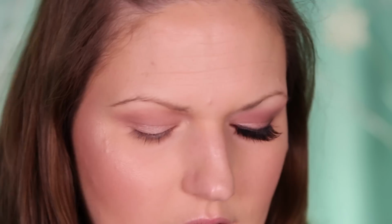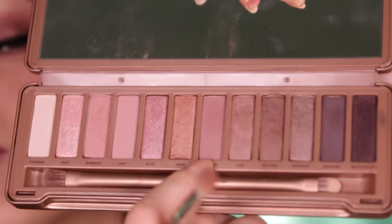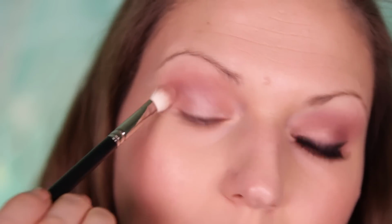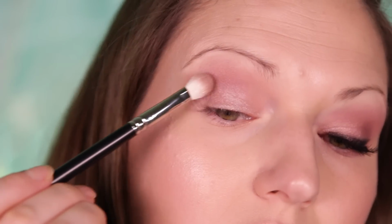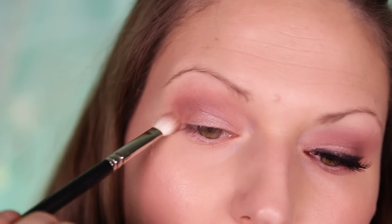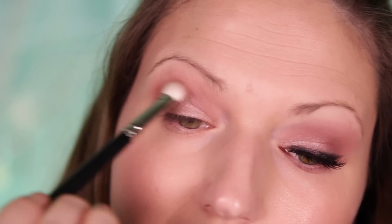This is just to kind of lay down a base color for the other colors I'm going to use later. So I'm taking the next one, which is also a matte, and this is called Nooner. I'm taking a MAC 217 brush, and I'm going to layer that into the crease a little bit more intensely. So I'm going to start to basically darken up the crease color here.